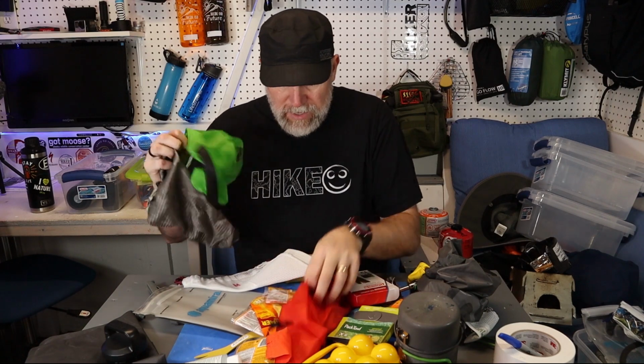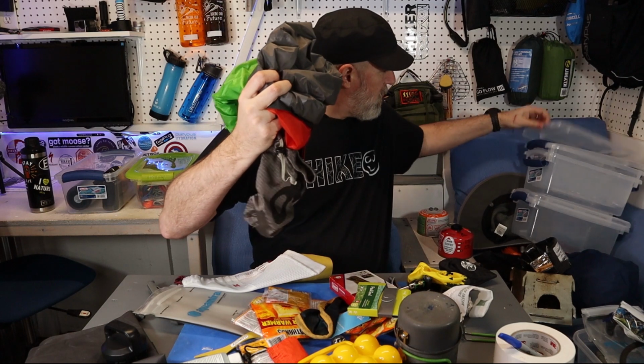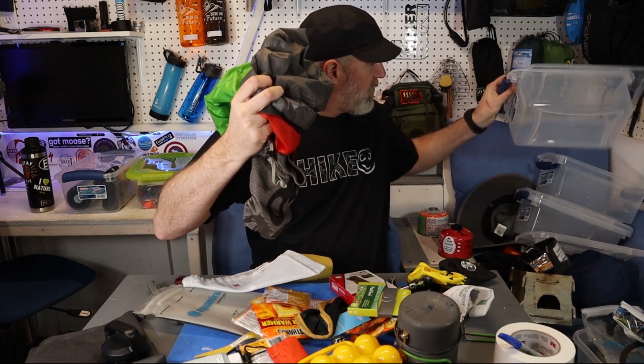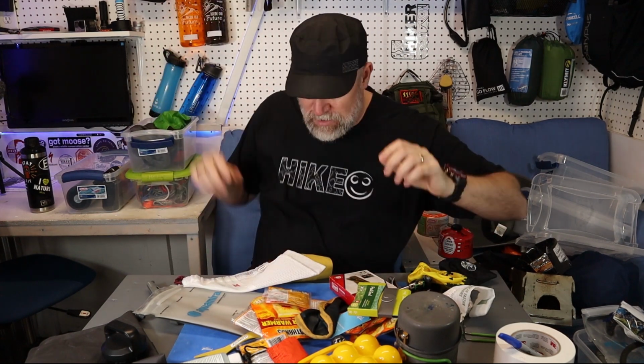Duffel bag, duffel bag, duffel bag. So let's grab one of these. Start one that has gear stowage type bag things. We'll see what we name this one as we go along.